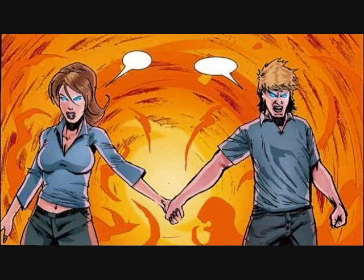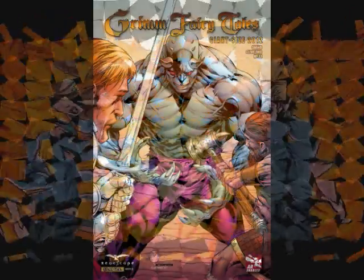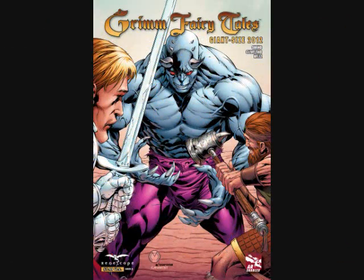Okay, next up we have two more books. Both of them actually are giant size. Let's start with this one. Grimm Fairy Tales, giant size, 2012.